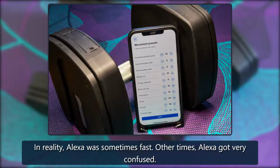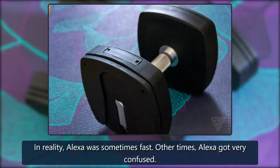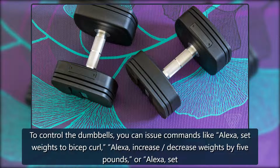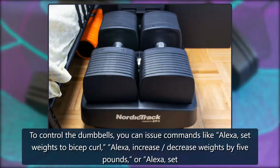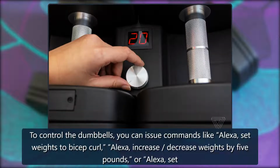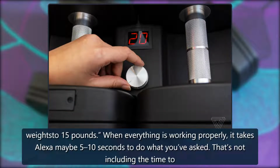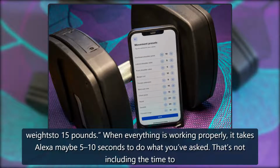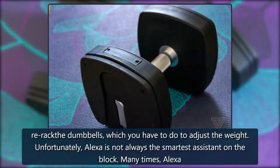In reality, Alexa was sometimes fast. Other times, Alexa got very confused. To control the dumbbells, you can issue commands like, "Alexa, set weights to bicep curl," "Alexa, decrease weights by 5 pounds," or "Alexa, set weights to 15 pounds." When everything is working properly, it takes Alexa maybe 5 to 10 seconds to do what you've asked. That's not including the time to re-rack the dumbbells, which you have to do to adjust the weight.